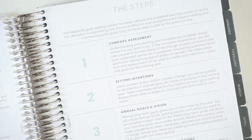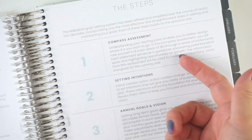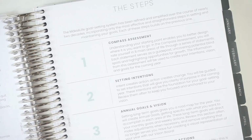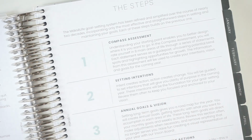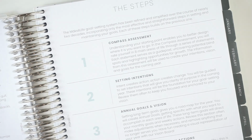This outlines how you work the Moxie system, how you do the goals. So you start with the compass assessment, which is just this quiz. It's in here. You can also get it for free on their website. MakseLife has an absolutely amazing library resource of all free printables. You don't have to purchase anything to access their printable library. You just have to give them your email address.